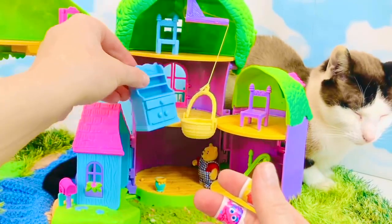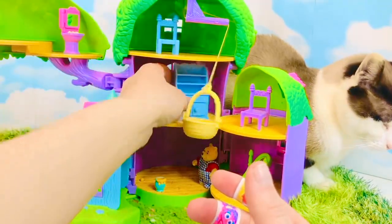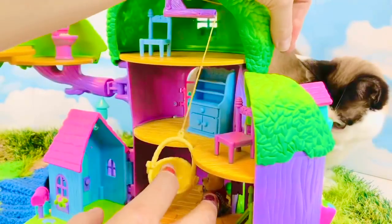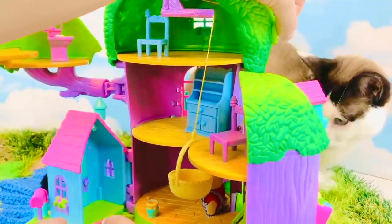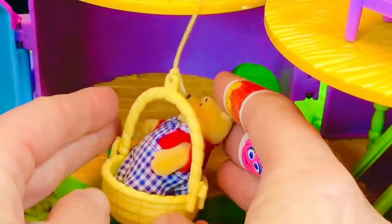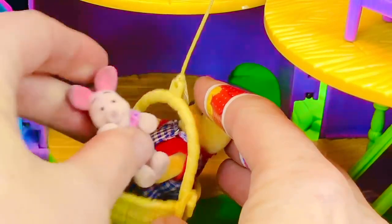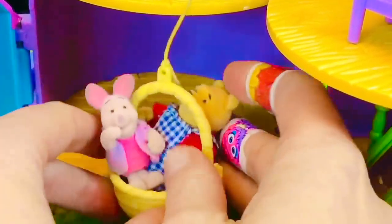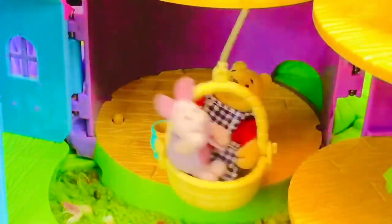Now there aren't any stairs in the treehouse, so how do Pooh and Piglet get up and down? They ride in this yellow basket. Let's lower it down so they can ride up. And there's just enough room for both of them to fit. Okay, we're ready to go up.